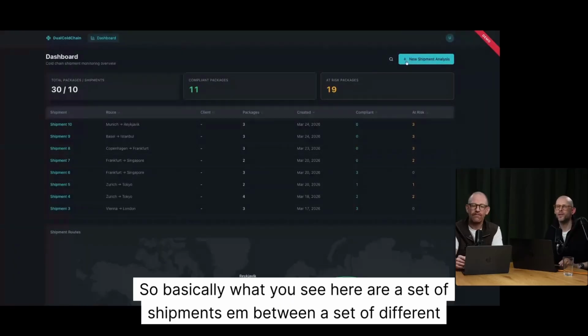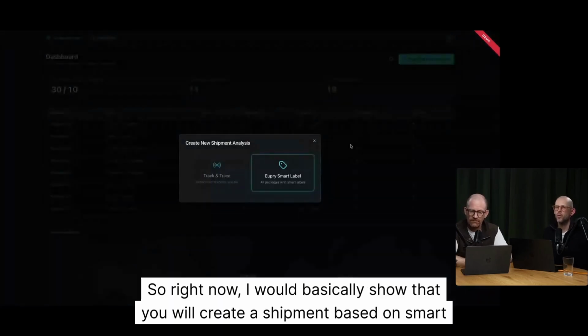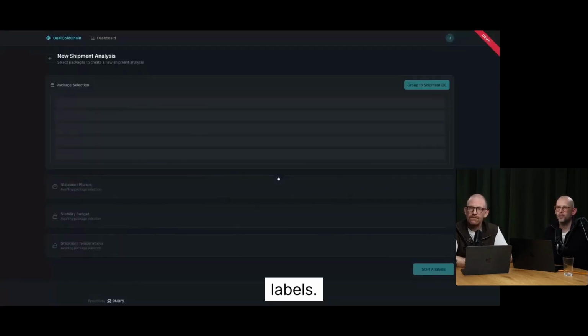Yes. So basically what you see here are a set of shipments between a set of different locations. What I'm going to do now is a new shipment analysis, just to show you what that looks like. Right now, I will create a shipment based on smart labels.